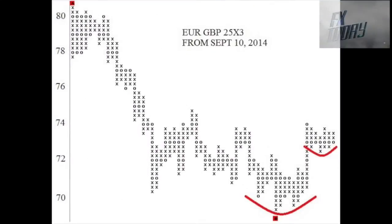This next chart is the euro-sterling pair. It's a 25 pip by 3 from September 10th, 2014. We also showed last week. It has been doing some more work on that wedge as we predicted and seems to be poised for a breakout. We will be buying this one on the dips. Perhaps the Bank of England will be the catalyst for this to move next week as well.